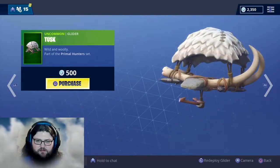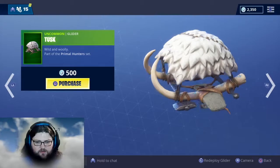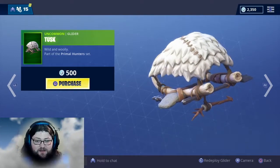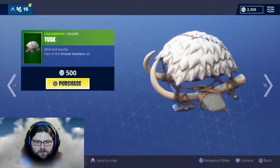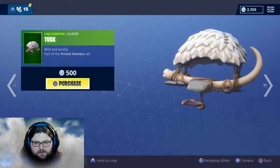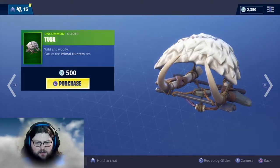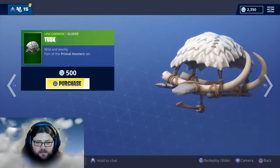And of course we have Tusk with the big giant tusks and the fur for the glider. In the center there, if you can see, is actually a wheel. They were kind of playing off of the caveman's invention of the wheel there. Also, there's cross axes there. It's just a very detailed piece, to be honest. So I think it's still interesting how much detail they put into some of these gliders, pickaxes, and skins anymore.